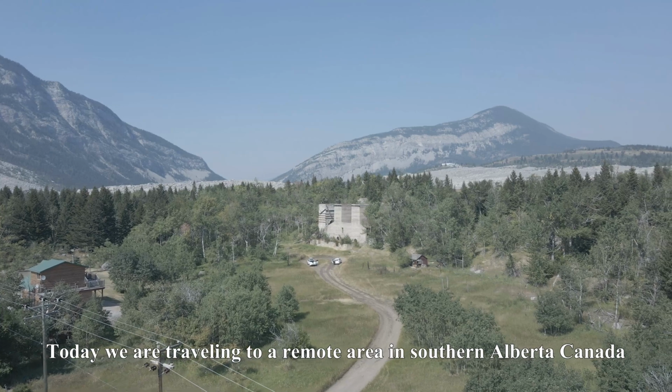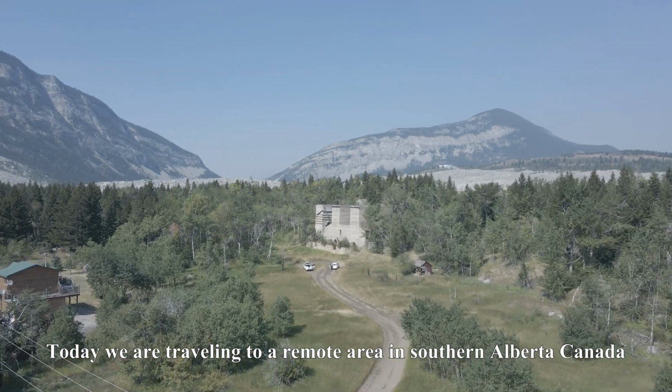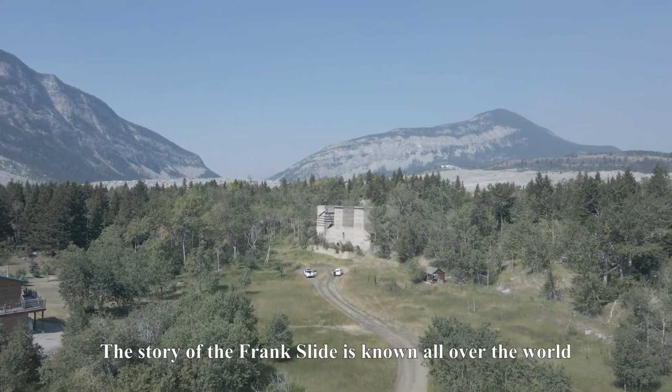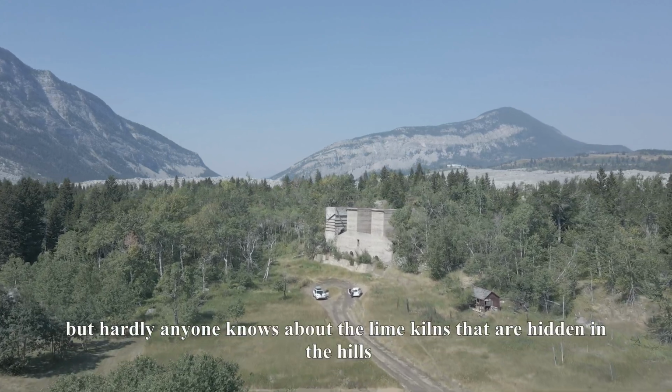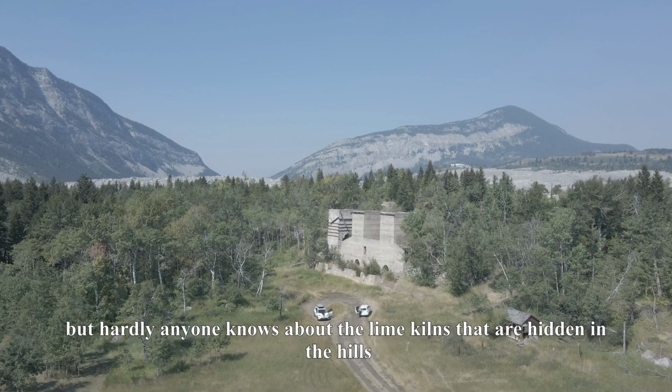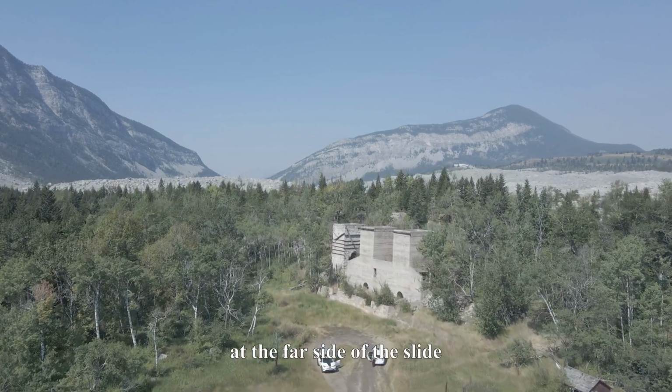Today we are traveling to a remote area in southern Alberta, Canada. The story of the Frank Slide is known all over the world, but hardly anyone knows about the lime kilns that are hidden in the hills at the far side of the slide.